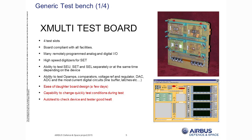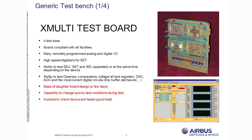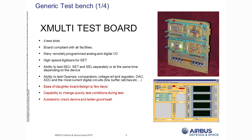So this is the so-called X-Multi test board. We have 4 test slots, so you don't have to open the chamber or access the room. Mainly, everything is remotely controlled. We can develop in a few days a new test setup for a new device. In fact, it's only to develop this daughter board. And we are able to test latch-up, SEU, SET, at the same time or separately depending on the device. We can manage op-amps, comparators, voltage references, regulators, ADC, DAC, and most simple digital circuits.